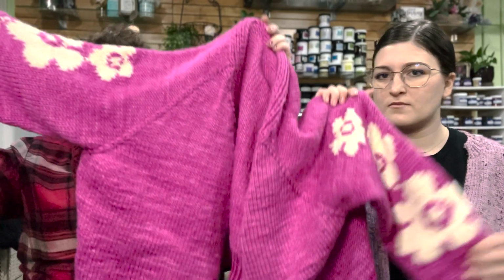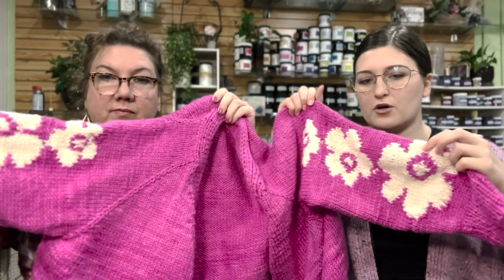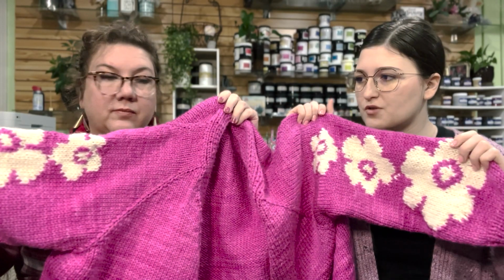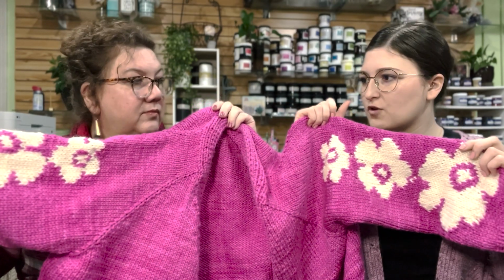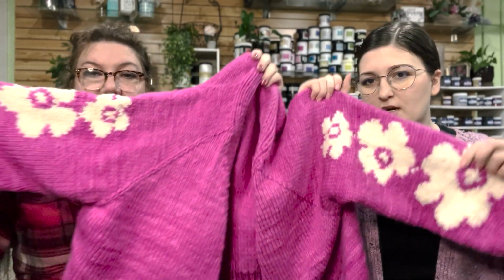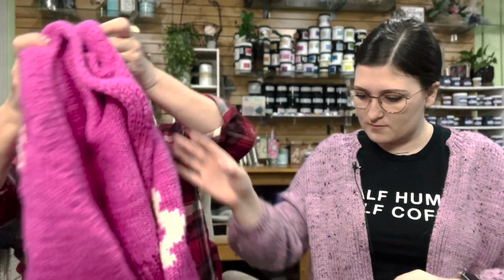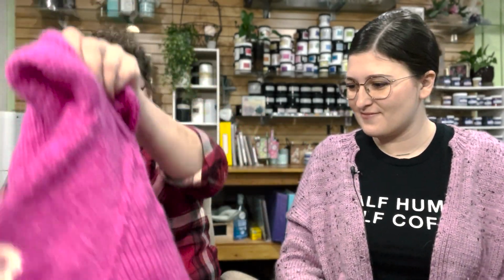It's soft. It's amazing. So this is our fuchsia colorway with pearl. I want to say she used 10 skeins of the fuchsia and then just 1 skein of the pearl. And it's beautiful. Thank you, Bev.